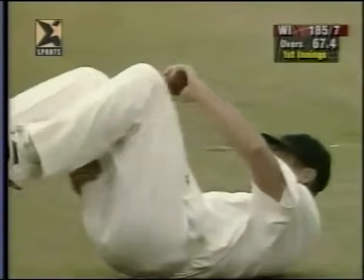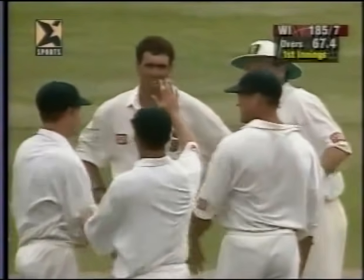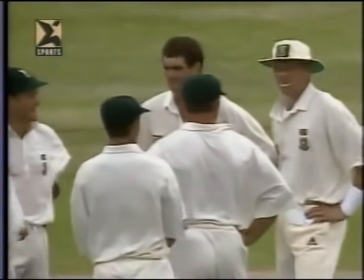Caught. Short extra cover placed in there for that. Jacques Kallis, who has had such a good day with the ball, now takes the catch and Franklin Rose goes, and the West Indies lose their 8th wicket for 185, and Hansie Cronje has another wicket.